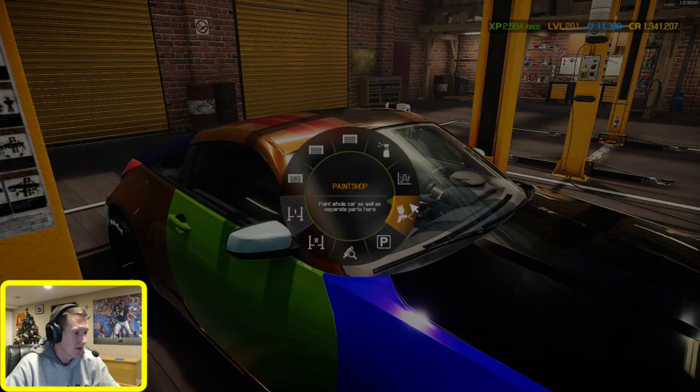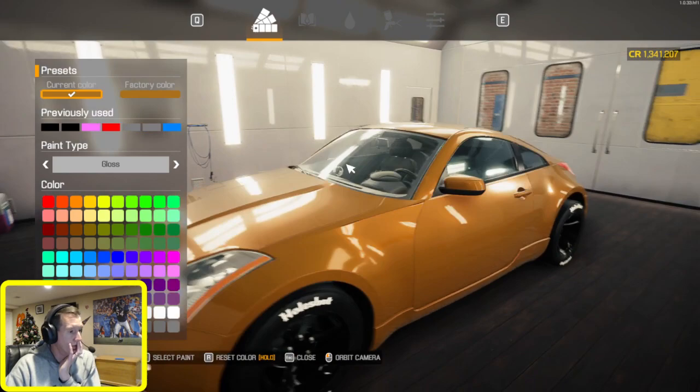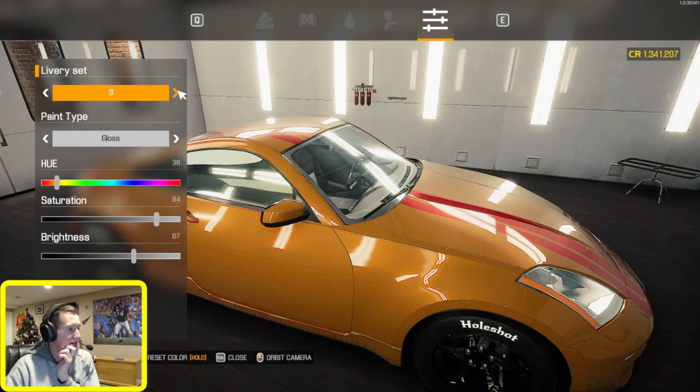Now let's paint. Current factory color is gold, which honestly I don't hate. Let's see what libraries we got. Library one. Okay. I like it. That gold makes it look cool. Library two. Red does not. I don't like the red. Don't like it.